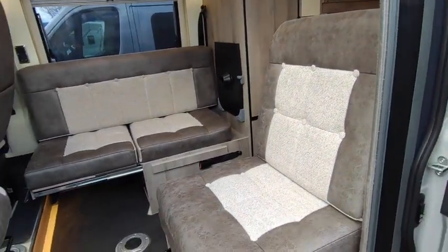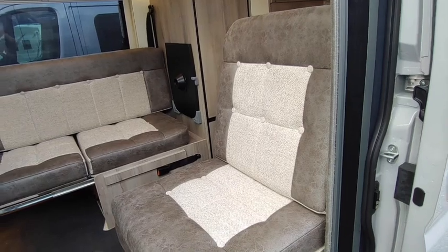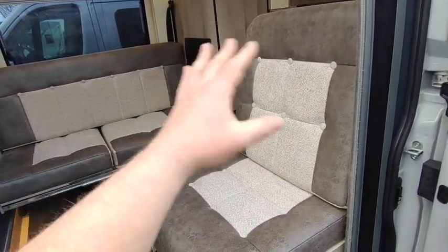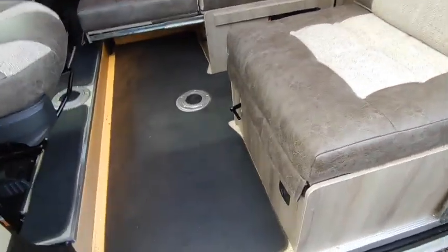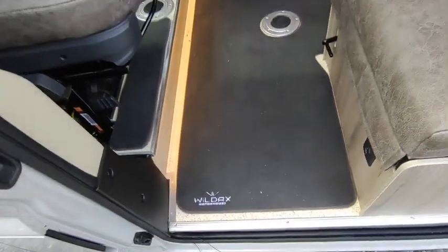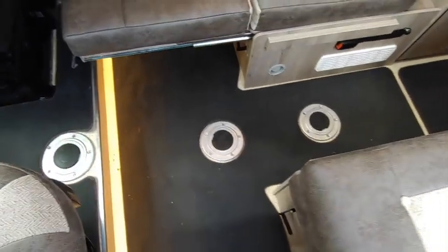So if you're travelling with kids in the back, they're not going to be moaning as much, and they're not going to be able to hit each other as easily because they're not shoved on together uncomfortably. So we've got loose fit carpets and a non-slip vinyl textured flooring.